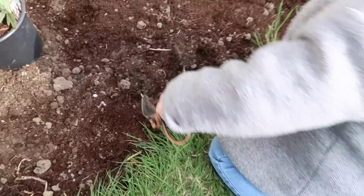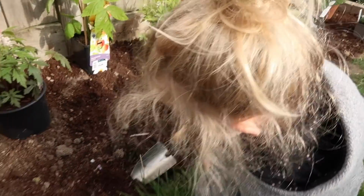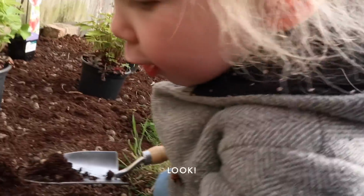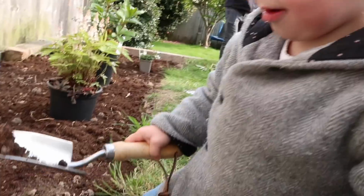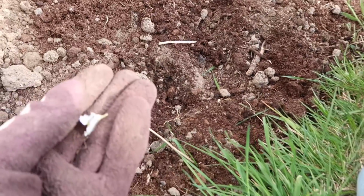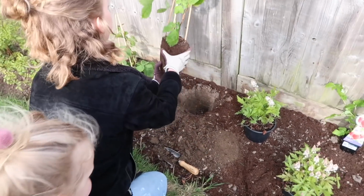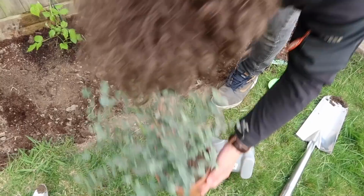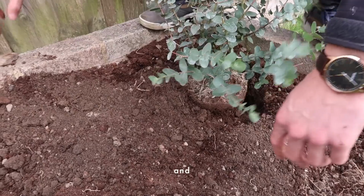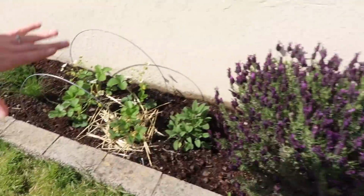Got my little helper. What have you found? Oh, it's a flower head. Well done. Eucalyptus is going in. That one, yes. And cover it. Cover it, yeah. Very happy with this little herb garden.